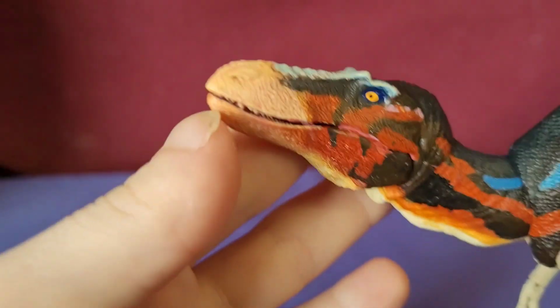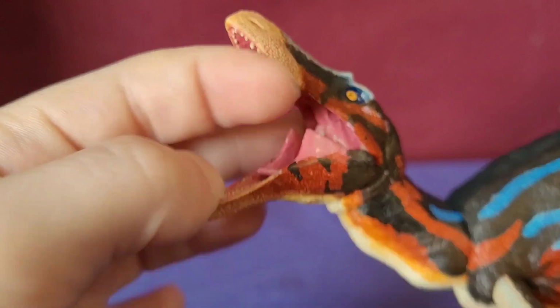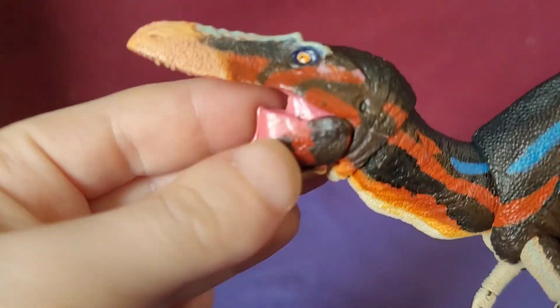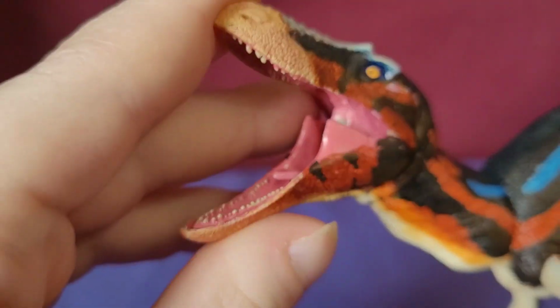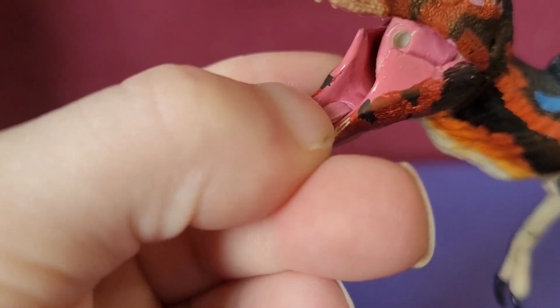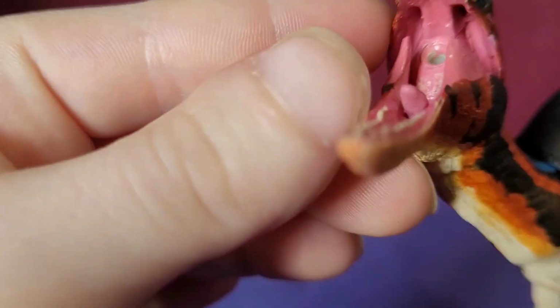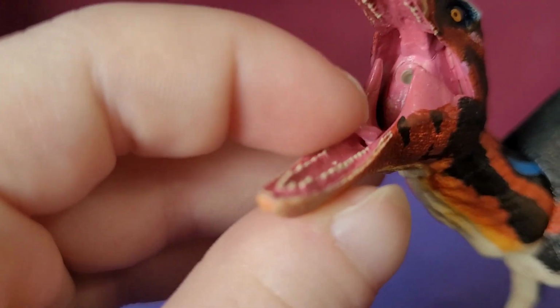So, if we go ahead and look at the mouth here, you have the jaw, and it can open quite wide. Of course, it dislocates these little flaps here, so it kind of looks weird. The tongue can't really move on this one because it's kind of sealed in with paint, but I don't really know if you could move it anyway because they're usually jammed in there very tightly.